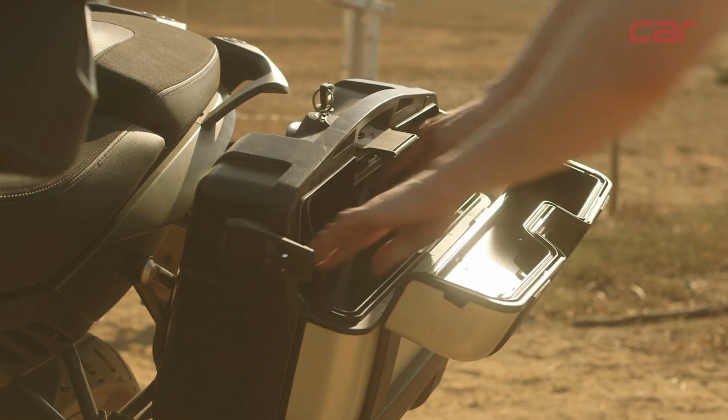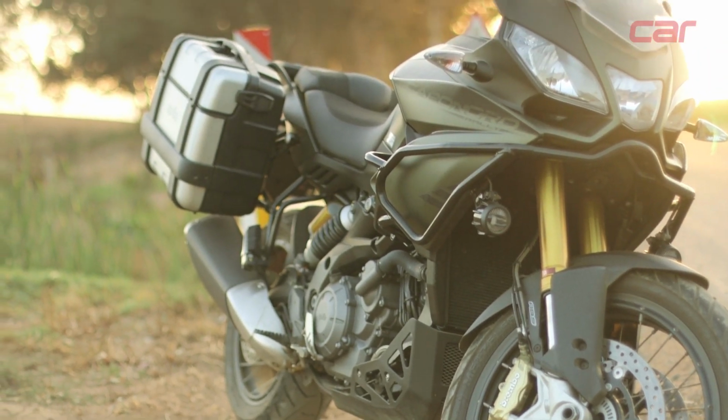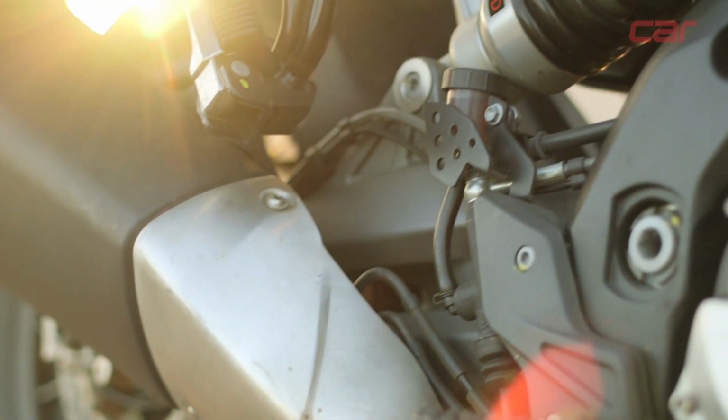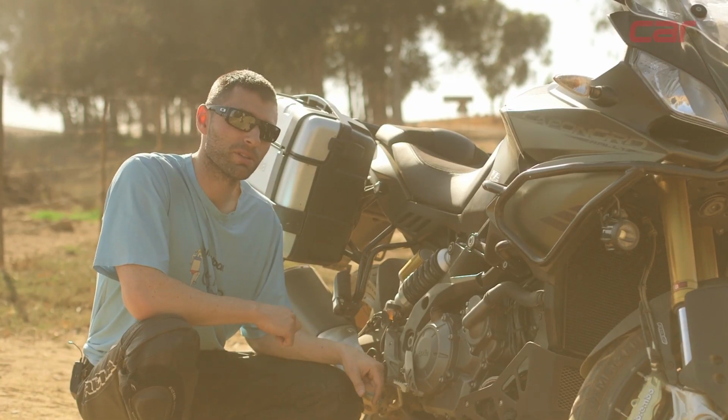Then the heart of the bike, the engine. It's a V2 1200cc engine that delivers 93 kilowatts and 115 newton meters. And in the right hands, it will easily keep up with medium-sized superbikes.